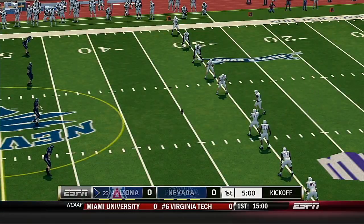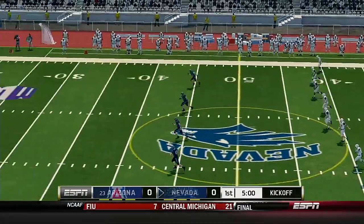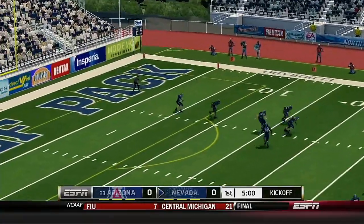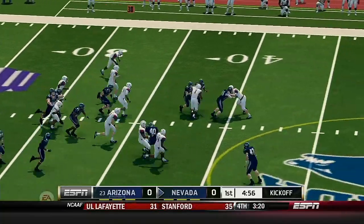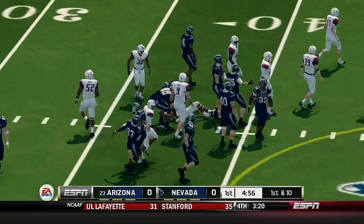As the ball is teed up, we're just about ready to get this one started. Goddard from the six. He's out to the 30. He's taken down at the 38.